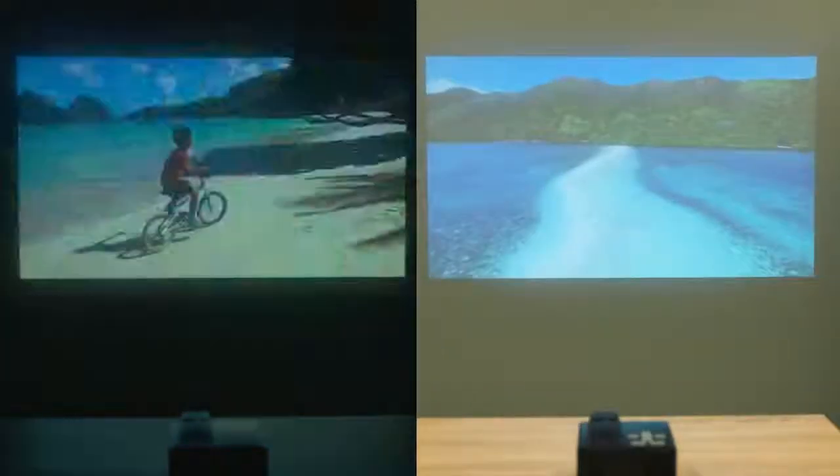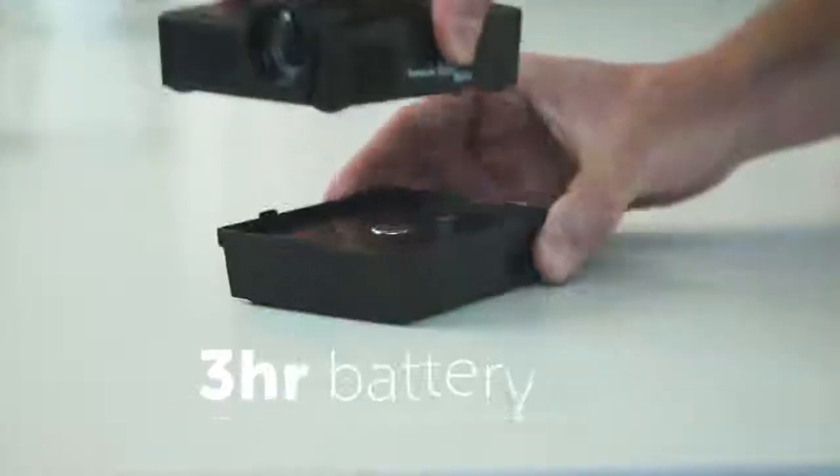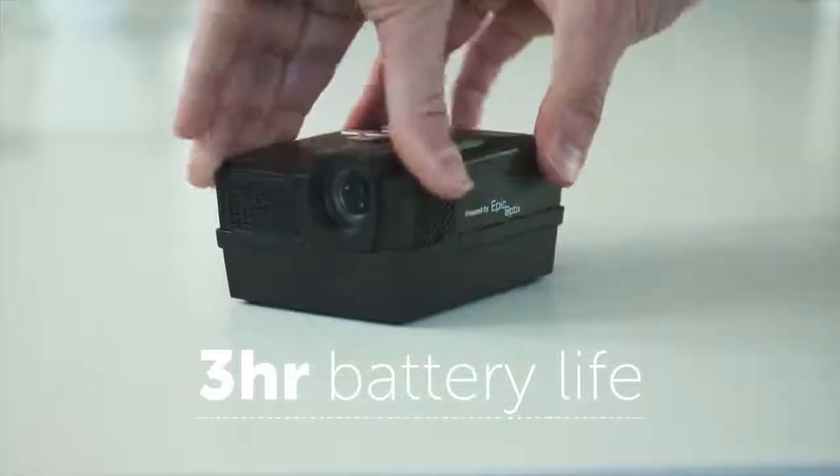Don't be left in the dark. You can enjoy clear HD entertainment or presentations not only in a dark room, but in ambient light as well. Simply put, the Epic Event is the brightest and highest optical quality mini projector available. Enhance your audio with external headphones or your own speakers for the perfect home theater experience. The Epic Event includes a rechargeable battery with a 3-hour life, long enough to watch full-length movies, and long enough to be cordless when you're on the go.